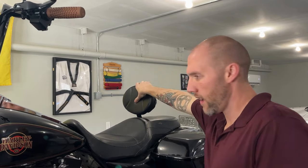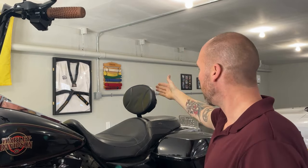All right, guys, so here it is. Now, I love having it for those long rides, when your lower back gets tired. You know, I actually like it too. It keeps me pushed forward away from my wife when she's sitting on the back, so we don't really crowd each other. You know, we like to get close, but not that close.